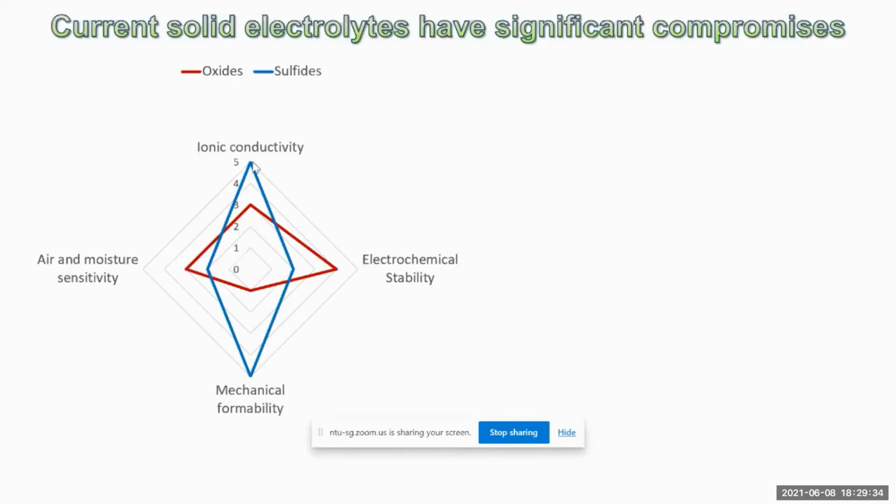Even some of the sulfide electrolytes have an ionic conductivity equal to the liquid electrolyte, and extremely good mechanical stability. Mechanical formability means that at room temperature you can press it and make a battery. Normally, with oxides you have to sinter at very high temperature to make a pellet. But sulfides give that advantage, although the electrochemical and air sensitivity of the sulfide is also much worse.